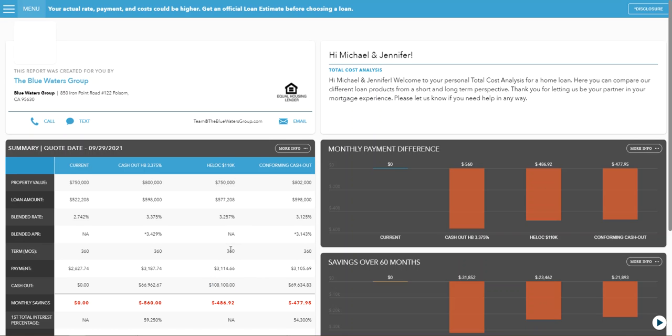We could certainly increase the HELOC if you wanted to. We could go much higher than $110,000 if you wanted to. It's just a matter of what you need.